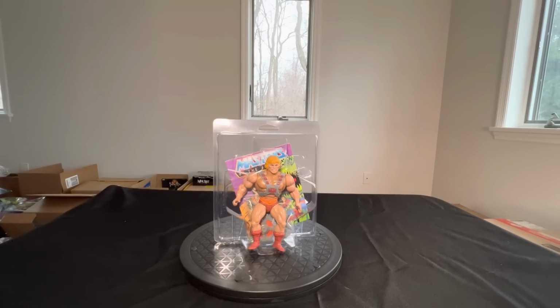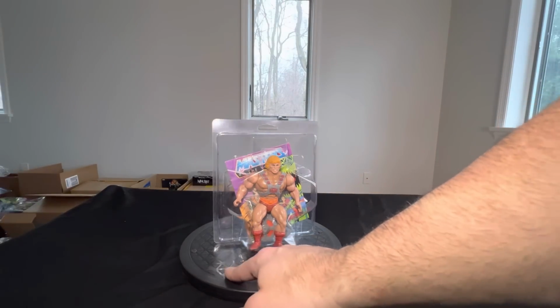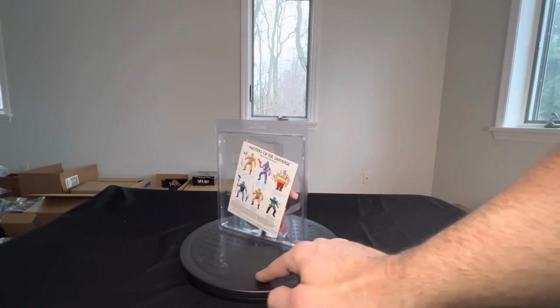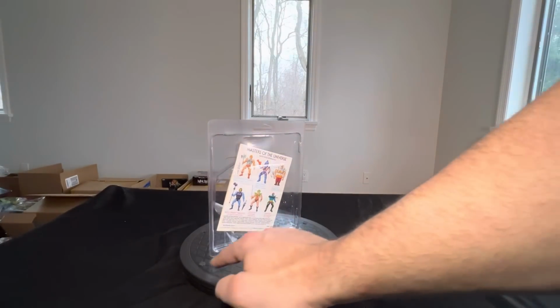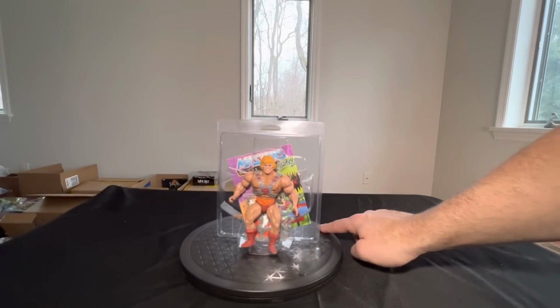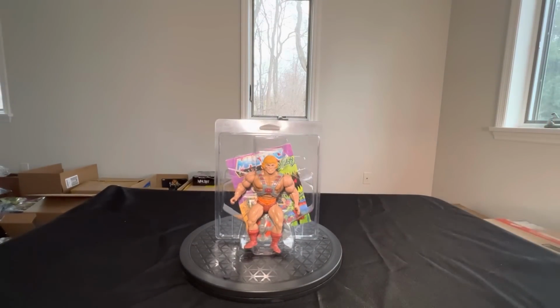Shout out to the eBay seller for a wonderful deal. I did not pay more than 50 bucks for this thing after tax and ship. And it came packaged just like this, ready to display, mini comic and all. Very, very nice. We'll spin this guy around. Look at that. Just nicely done, a very nice touch. Could not be happier with this. We finally found our forever He-Man.